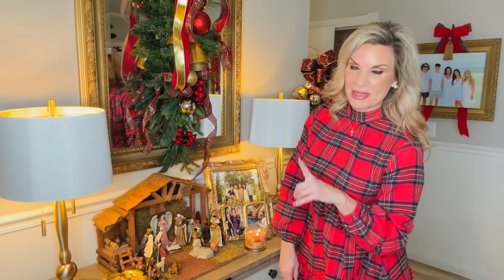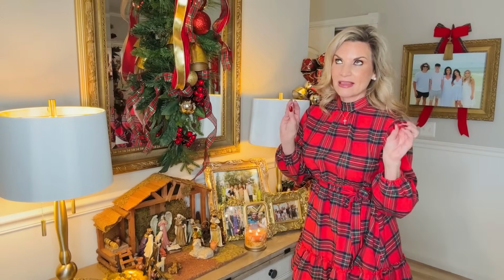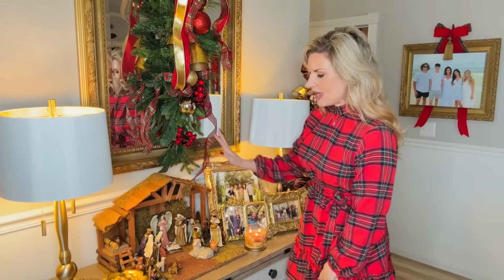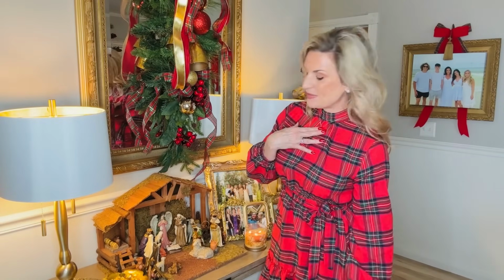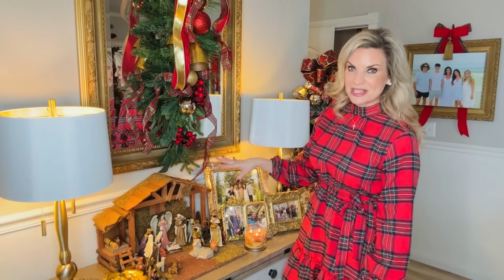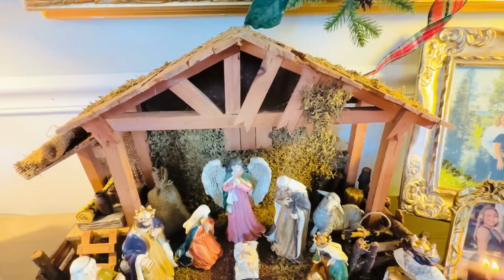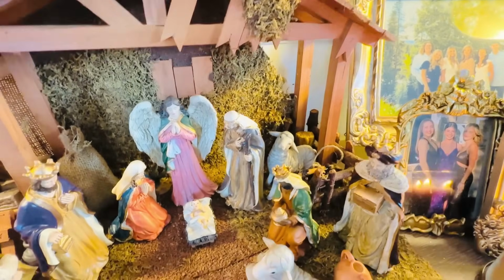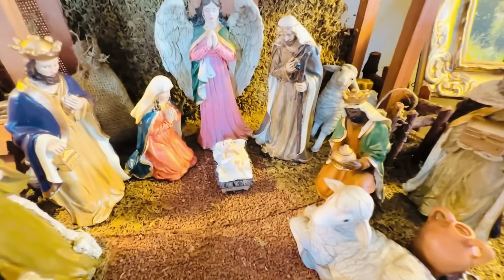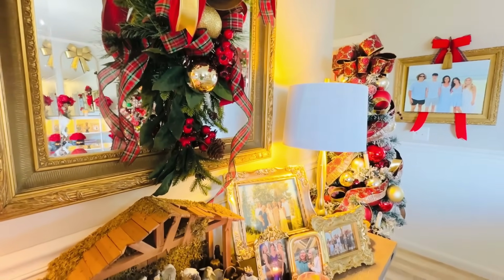I actually, though, have to put them in the closet and hide them from myself because I love eating them like way too many. And then I just have this beautiful nativity set up. You know, for me, Jesus is the reason for the season. And so this just helps keep me in check and remind me this is what we're here to celebrate and to just bring joy and love and goodness into the hearts of our family and friends. And so I have added that to my entryway table this year.